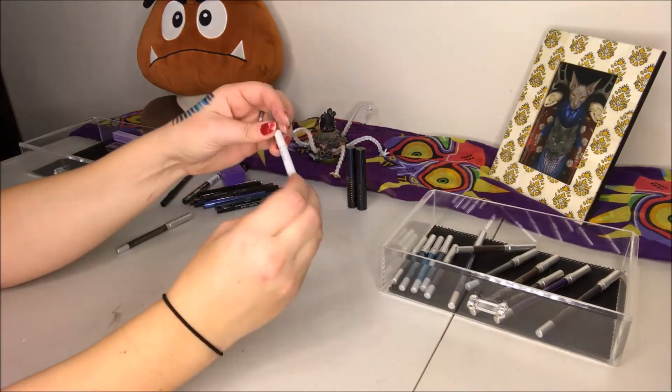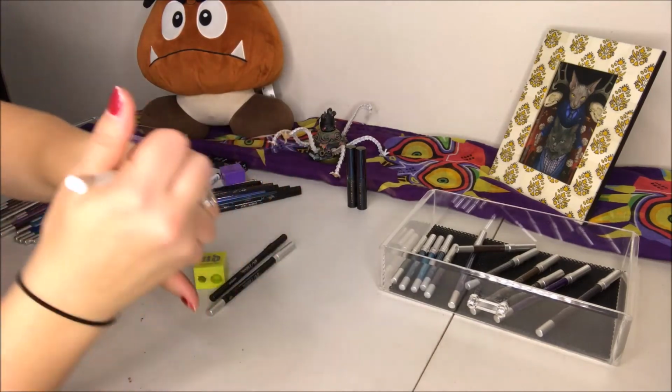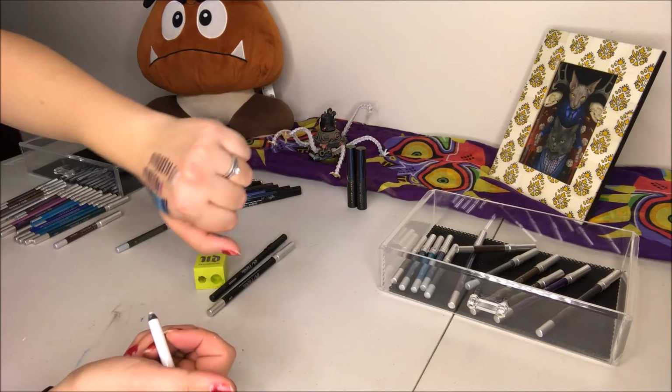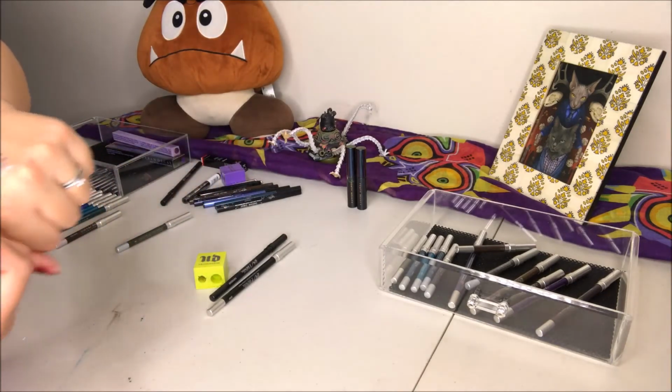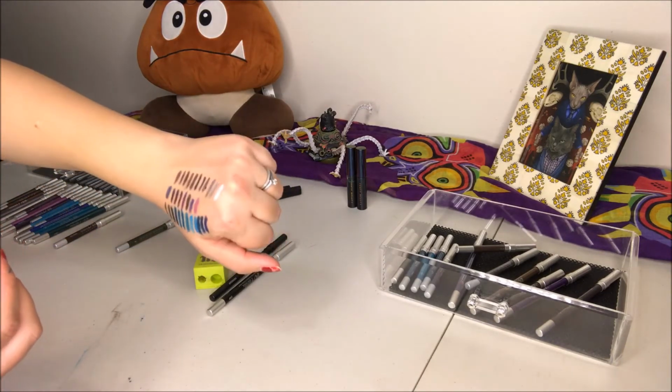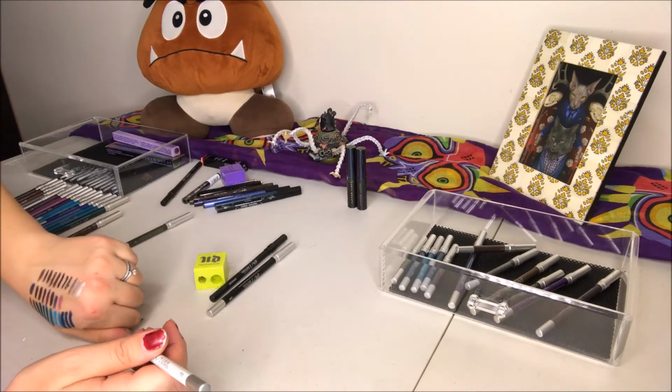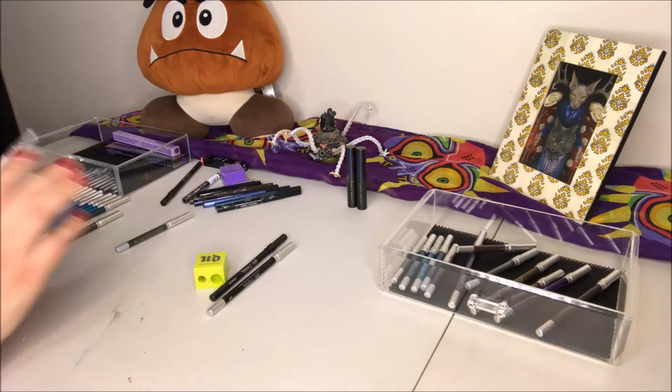And then I have Yeyo, which is a white. I don't use a lot of white eyeliner, but this one is a pretty good one. I guess it's not an opaque white, it's a shimmer white. Which I didn't realize it was a shimmer white, but I do think that looks pretty cool. Alright, so I'm going to keep that.